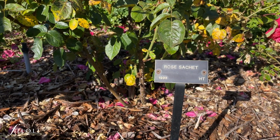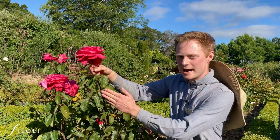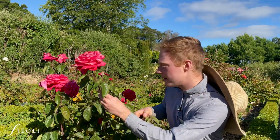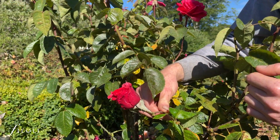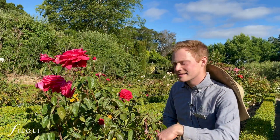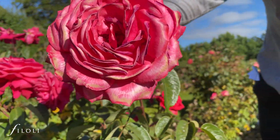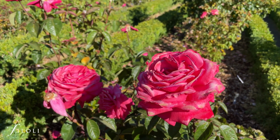So the hybrid tea is known for a long, sturdy single stem with a single flower at the top. Now when the bud first emerges, it tends to be a bit more tightly bound. Here's a good example here. One of the main characteristics of this is it has quite good longevity. So it's often favored by florists just for its long shelf life, and they tend to keep for a longer time period than other roses.